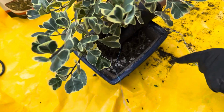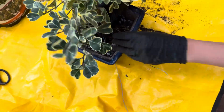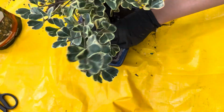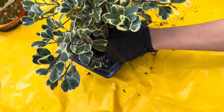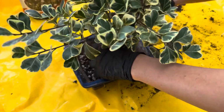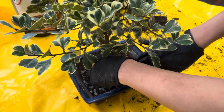And, you know, if the wind blows or something happens, it's not going to tip over, because you can see that there's still quite a bit of room for the roots to grow. So until the actual tree, or the plant that you're making into a bonsai, establishes, it's really nice to have them just attached with the wire right here.